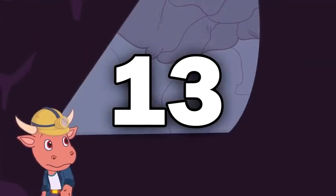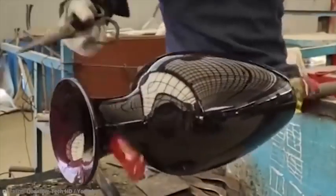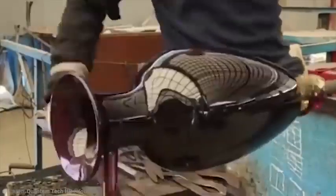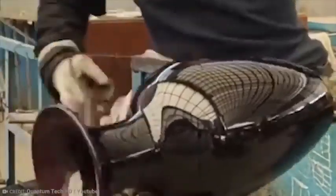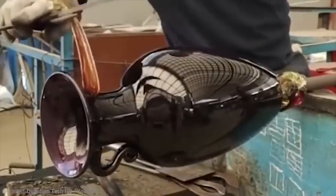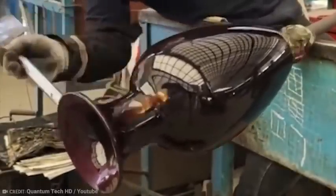Number 13. Genius workers. Do you ever look at decorations around your home or furniture and wonder how it was made and who made it? Well, it might just be these genius workers. This glassblower not only creates a beautiful vase, but he manages to add small details around the top to make it even better. The best part is that the little additions are entirely symmetrical on both sides, even though he makes them at different times and can't see one while forming the other.